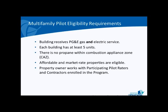Other requirements are that there's no propane within the combustion zone. Affordable and market rate properties are eligible. There are different types of rebate structures that the SPOC will bring to the table based upon whether you're an affordable or a market rate property. And then the other requirement is that the property owner has to work with a participating pilot rater or contractor in the program. For those of you in the Whole House Single Family program, to participate you must be a participating rater or contractor. It will be the same for the multifamily pilot program: if a property owner wants to submit their building for the pilot program, they must work with participating raters and contractors.